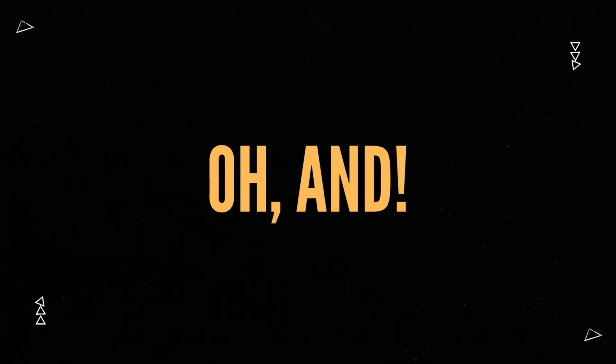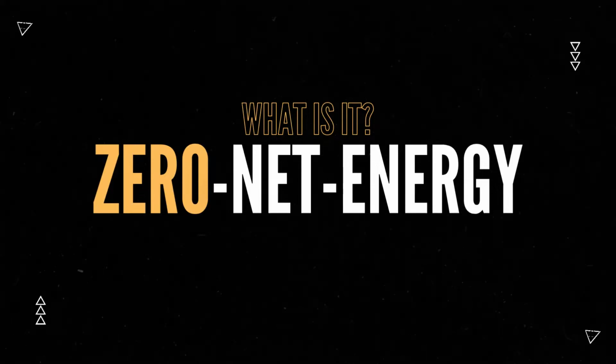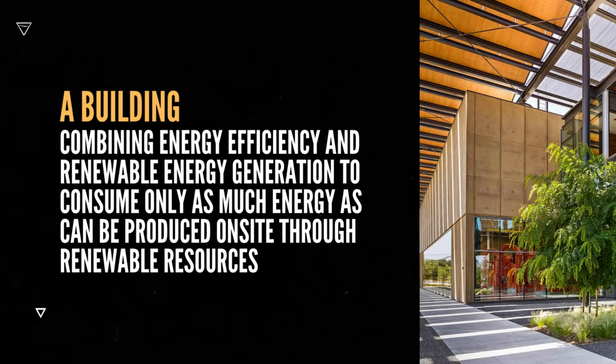Oh, and this building is a zero net energy building. But what is that? Basically, it is a building combining energy efficiency and renewable energy generation to consume only as much energy as can be produced on site through renewable resources.